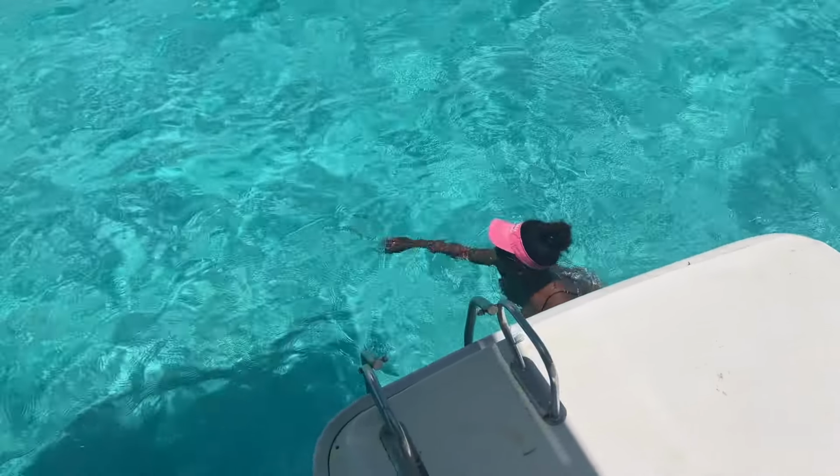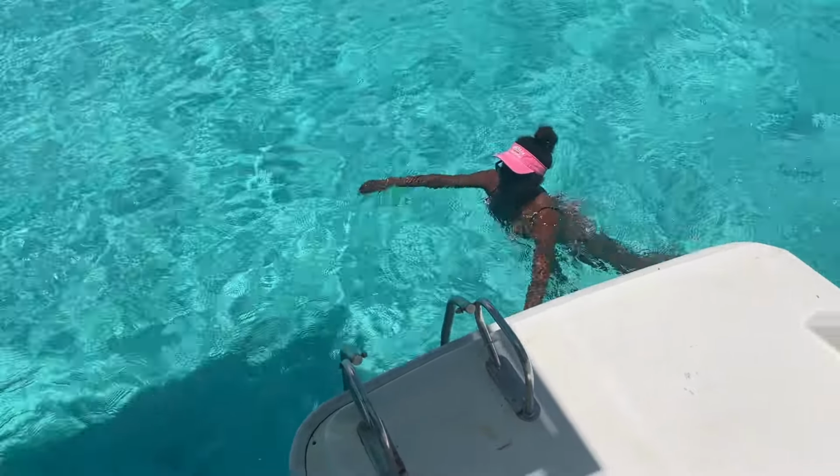Bahamian waters don't lie, for sure don't lie.